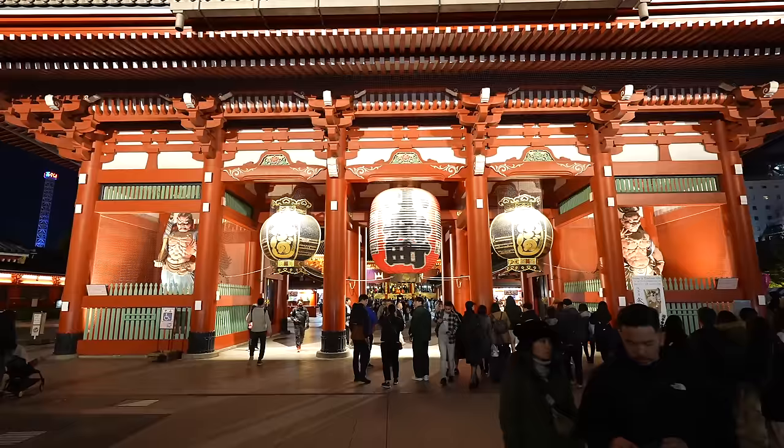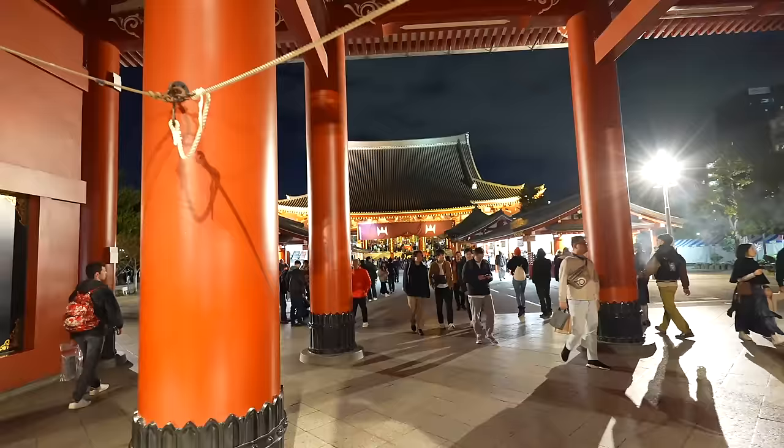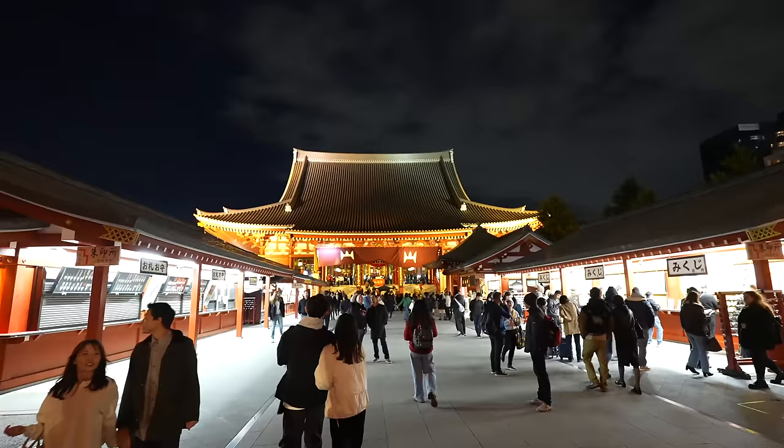Yes, it is a beautiful spot. To be honest, I hate coldness, but I love the atmosphere of the winter town.